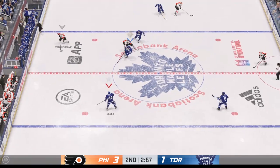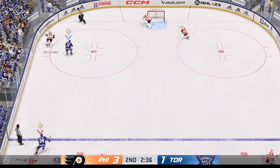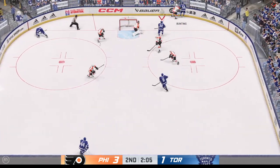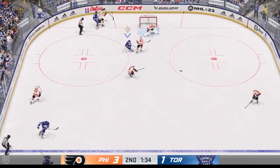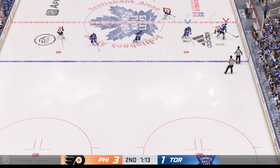Slides it on over to Van Riemsdyk. Great use of the stick at center by Matthews. Gets the puck over to Braun. Pass broken up. Simple stop by Sandstrom. Yeah, he gets out on top of the shooter. There's really nowhere for that puck to go. Angles it over to Atkinson. The Flyers are in transition.